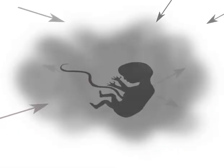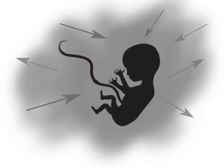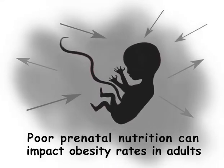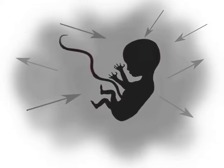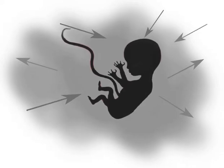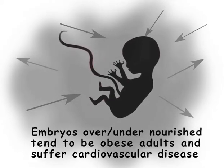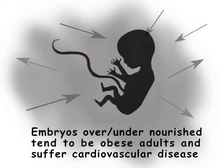Other forces can also have an effect on our body weight even before we're born. Poor prenatal nutrition is known to have a crucial impact on whether an embryo will eventually develop into an adult who struggles with obesity. We know, for example, that maternal smoking causes decreased birth weight and increased obesity in adulthood. And we know that babies who are greatly overnourished or undernourished in the womb will tend to be obese adults who suffer from cardiovascular disease.